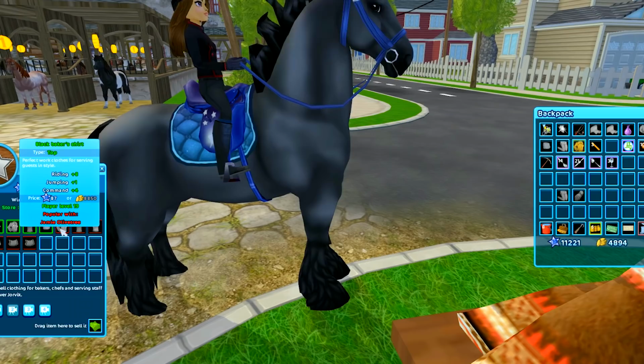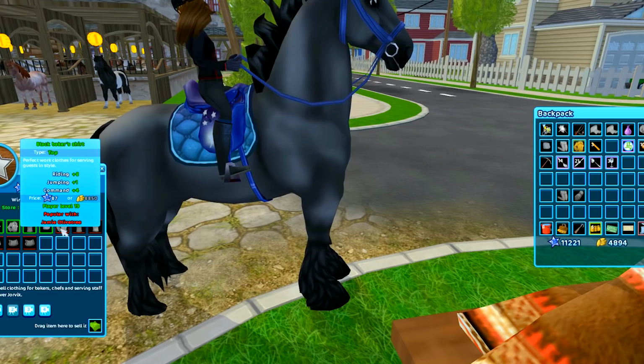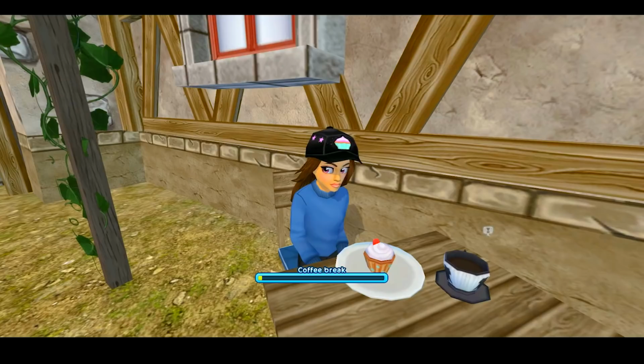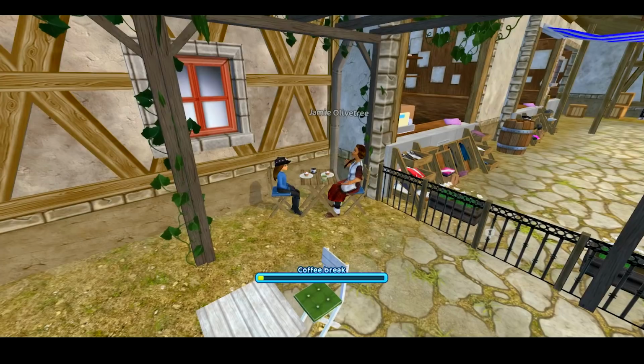There's like a little chef shirt. Everything is so cute from here, but you have to be a good baker in order to get all these cute items. Here, let's have a cupcake instead. So, how's your day been? Do you like the frosting? You have a cupcake on your shirt.